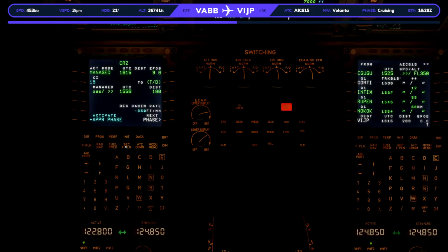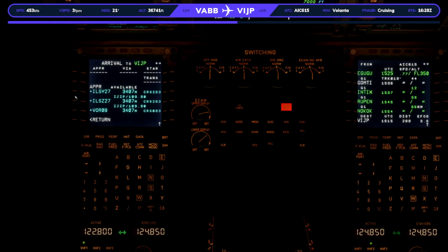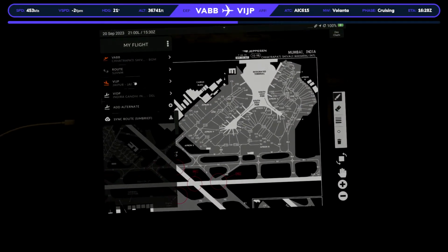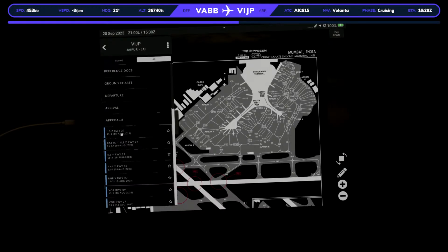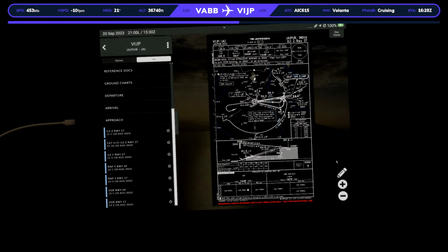Let's do a top hat, as we call it. Let's set it up. Alright, Jaipur arrival. No, approach. It's going to be an ILS Zulu. Hey, this is something I haven't done in a while. Let's do the DME arc. We'll pan fly the DME arc. Once we're somewhere over here, we will go complete raw. So let's do the ILS Zulu.